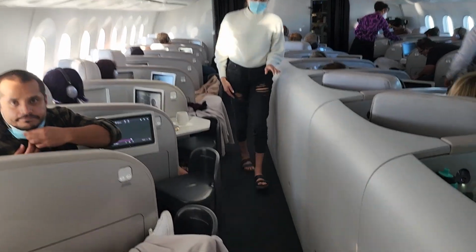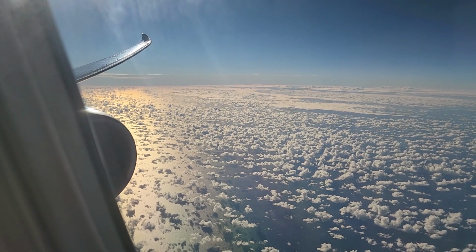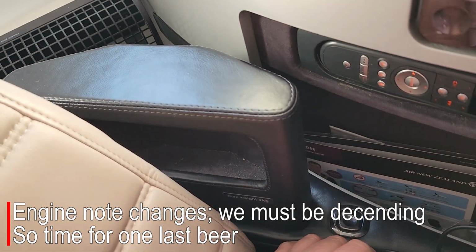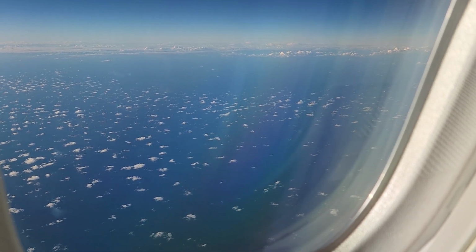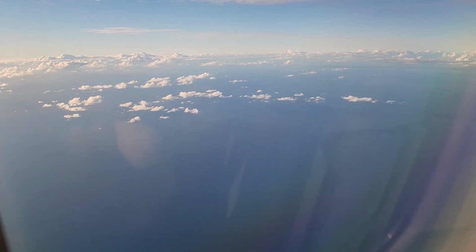Making our approach straight in, heading towards the northeast at Auckland, where we should be touching down at 4:45 and arriving at the gate about 5 minutes early, at 10 minutes to 5. Time change from Sydney, so the time in New Zealand at the moment is just coming up to 17 minutes past 4. Weather in Auckland this afternoon, a moderate northeasterly breeze, temperature on the ground of 19 degrees Celsius. Now, just a little bit of background for you.